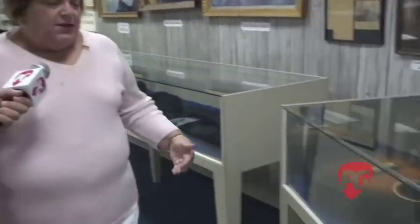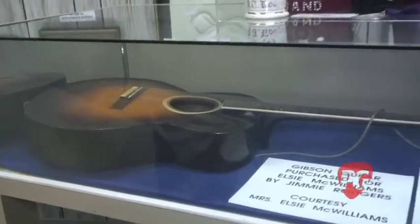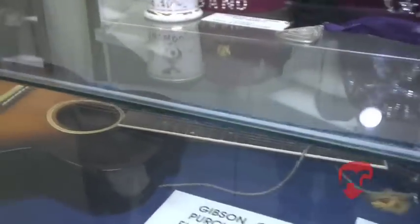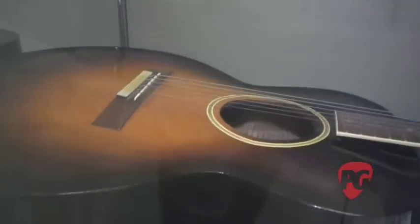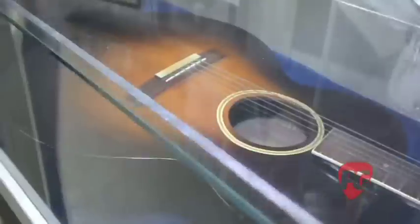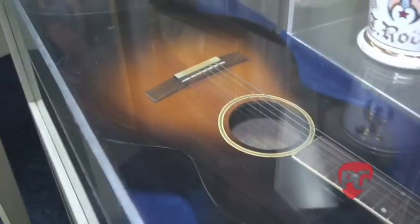This is unusual because it's actually a guitar that Jimmie Rodgers purchased for someone else. It's a Gibson guitar which was purchased by Jimmie Rodgers for Elsie McWilliams. And of course, Elsie McWilliams is the lady who wrote or helped write almost all of the Jimmie Rodgers music. Elsie McWilliams has let us use this guitar on display. She was very interested in the museum, and her family was very interested in having a part in the museum, so we're very proud to have this Gibson guitar.